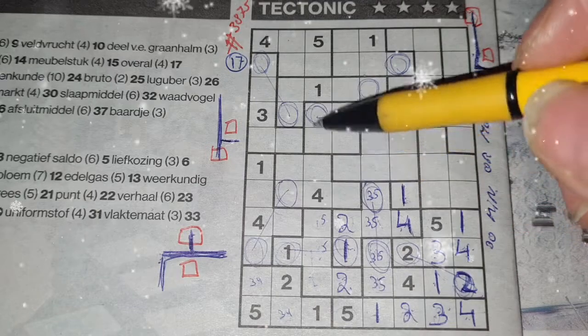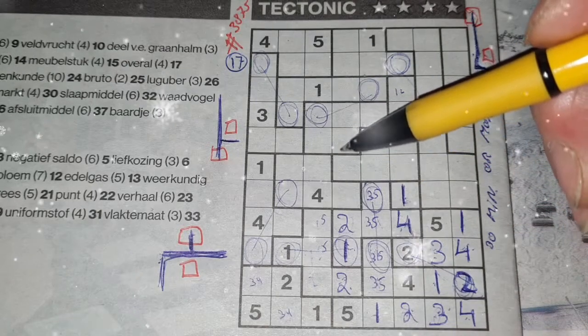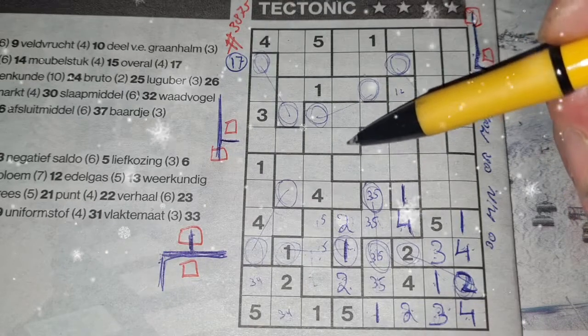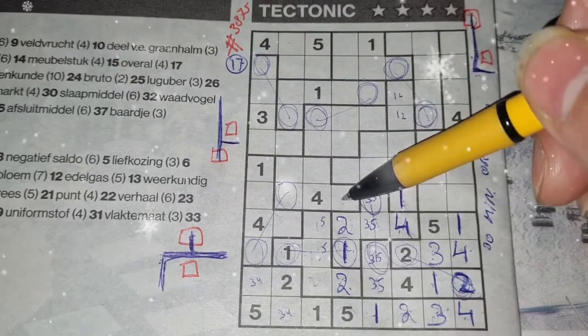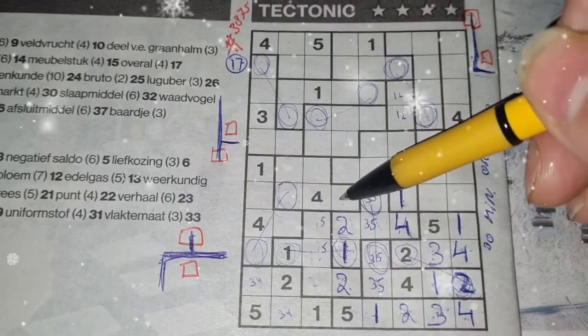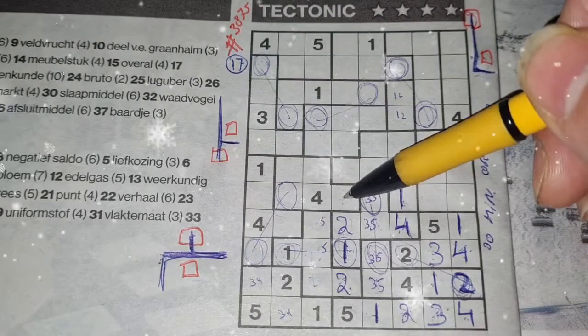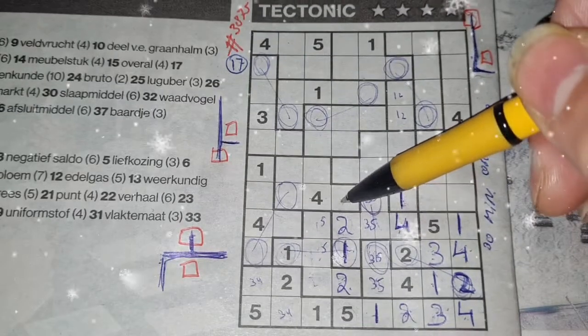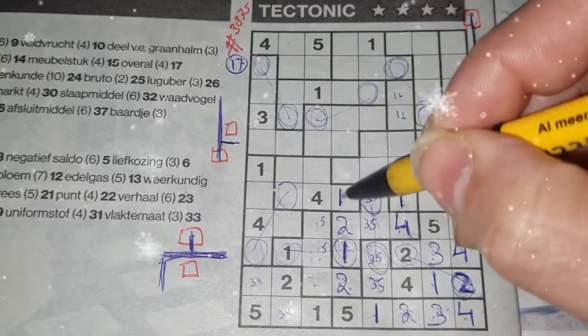4 and 3. Three, five. I think this box should be a 1. Because it can be a 2. Can it be a 3? We have a double 3 there. Can it be a 4? Can it be a 5? We have a double 5 there. Definitely a 1 here. Okay.